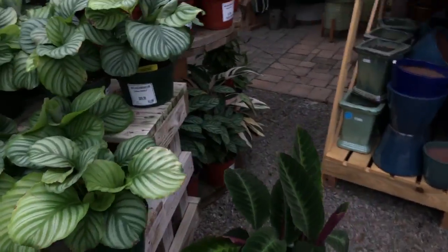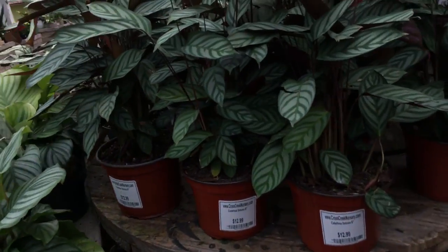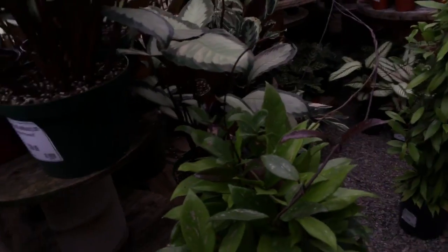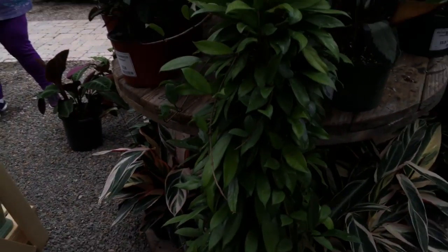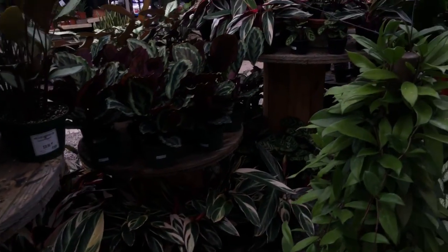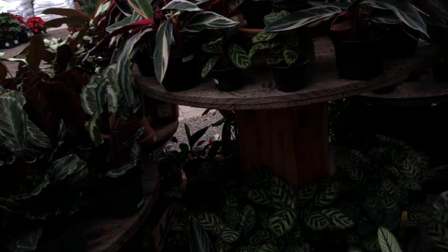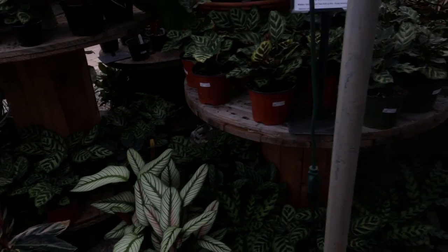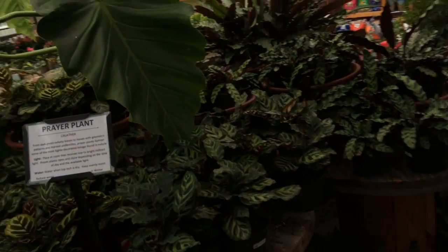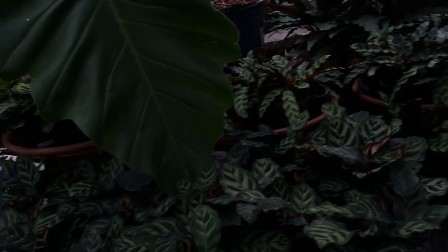Okay, don't knock your head on things. What do we got around here? Calathea setosa. A really big... I think. And they have some Makoyanas back here. Lovely, lovely.